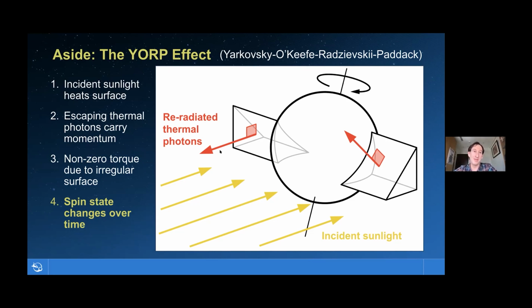And so that means you have an effect here, a radiative pressure effect, that is causing asteroid spin rate states to change. So asteroids don't stay with constant spin states, but actually change over time. So that is the YORP effect.